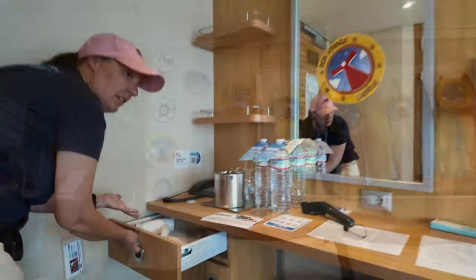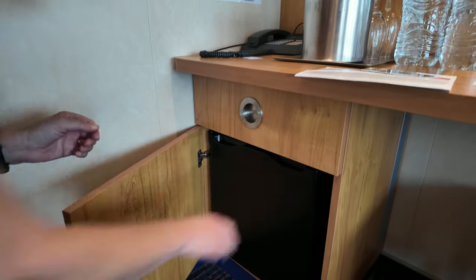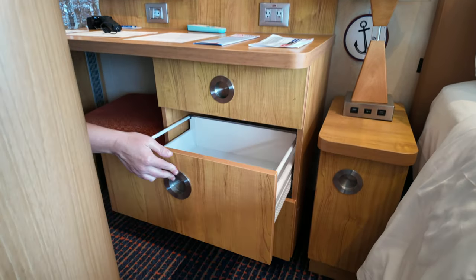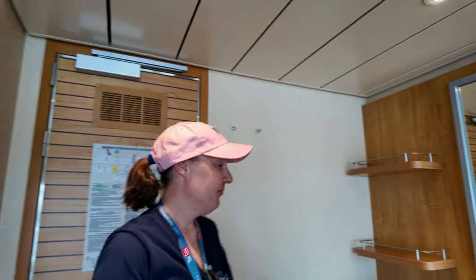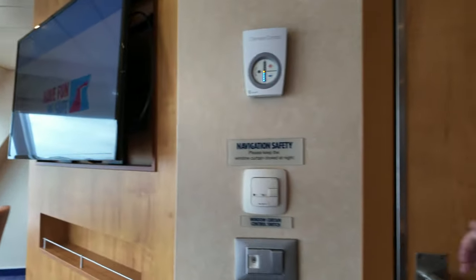Comes equipped with a hair dryer. This is our mini fridge. And then we got more drawers. Yeah, plenty of storage. Nice ledges, very nice cabin. Looks like it's been remodeled like a year ago. Shall we check out the bathroom?